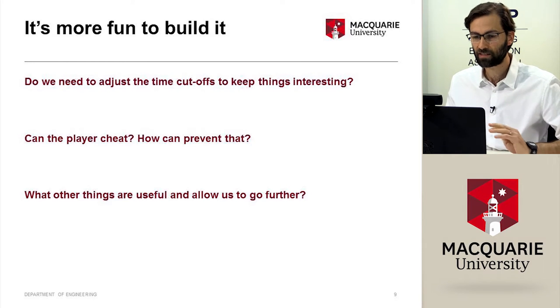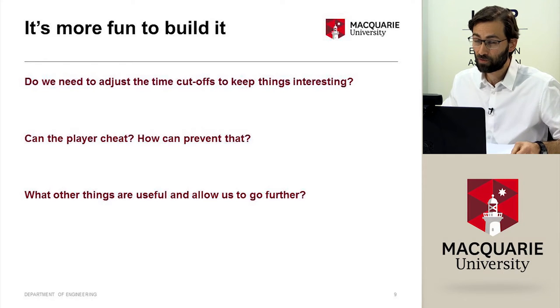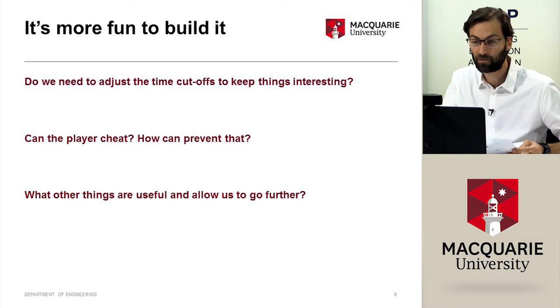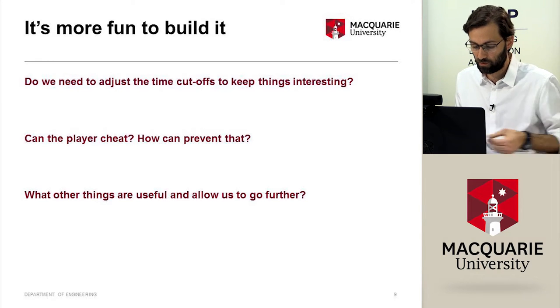When you do play it, you might find that you want to adjust the cutoffs to keep things interesting. You might also find that players can cheat. In the first way you do it, if you just hold the button down, you can give yourself an amazing reaction time. So we'd have to think about what we could do to prevent players from cheating. There's lots of ways to do that. I won't give you the answers.